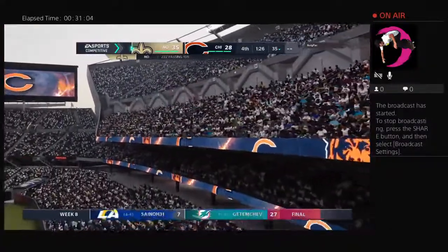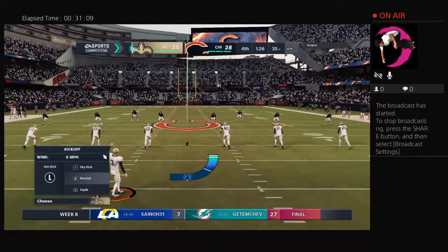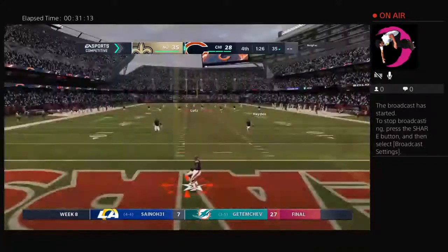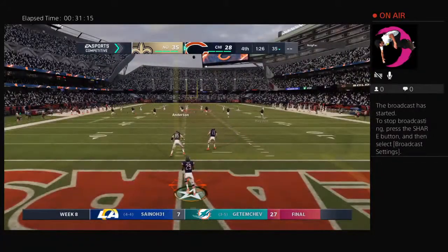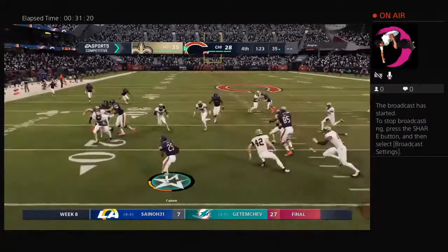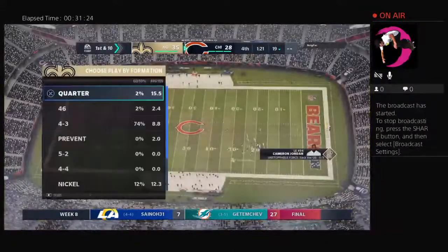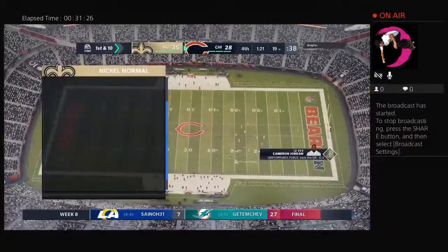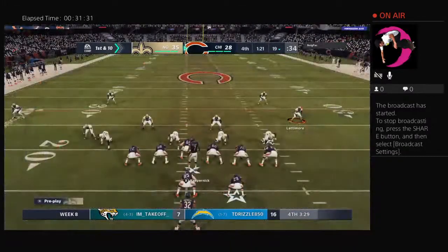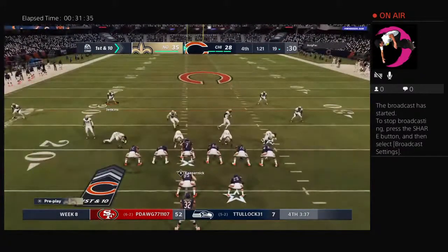Saints 35, Bears 28. Will Lutz to kick off for New Orleans. After the touchdown, Lutz to kick it off. This taken in about 4 yards deep. And only able to get this to the 19, so probably should have opted for the touchback. At their own 19-yard line, the Bears offense ready to go for their next drive. They're down here in a 1-score game.